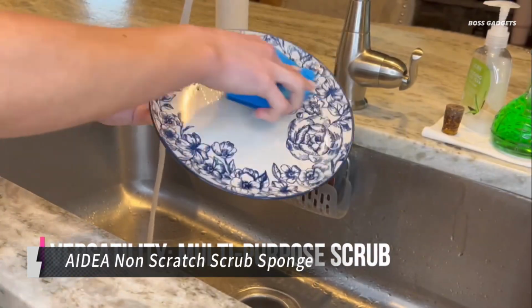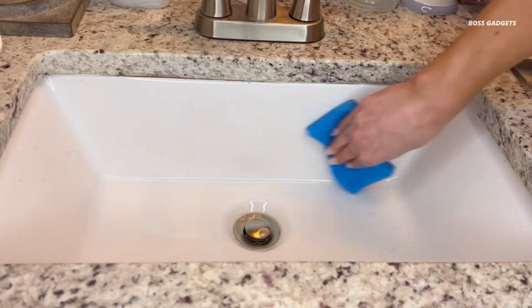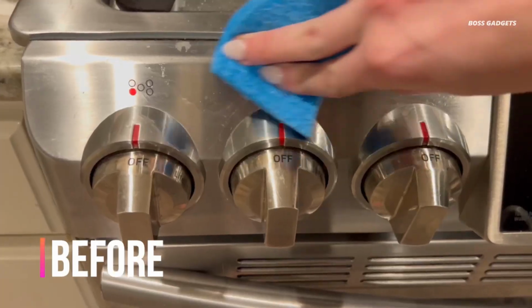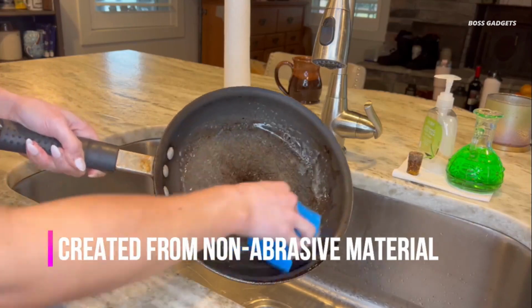Experience superior cleaning power with AIDEA non-scratch scrub sponges, featuring a dual-sided design that combines gentle yet effective scrubbing with excellent absorption. The high-density sponge maintains its shape while the sturdy abrasive pad tackles tough messes without scratching delicate surfaces.